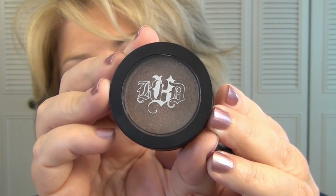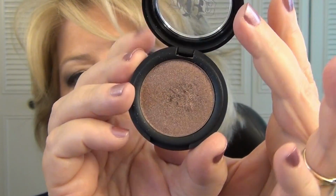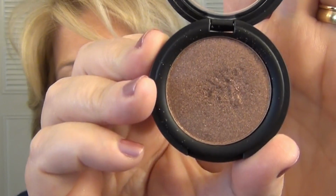I think it also comes in a larger container, and I already have plans on repurchasing this again in the bigger size. So the next thing I picked up is an eyeshadow single from the new Kat Von D Metal Crush line, and this is in the shade Synergy. And this is totally Ashley's fault. I say that with great love and affection.